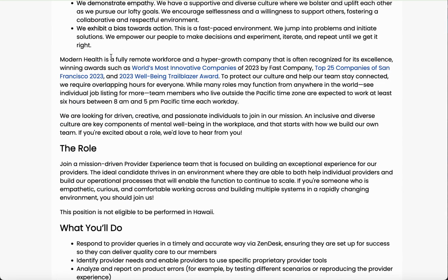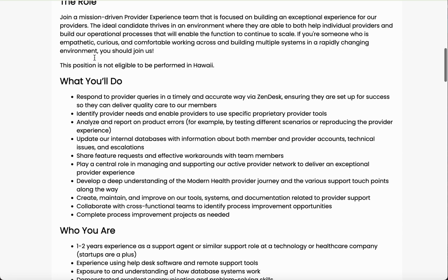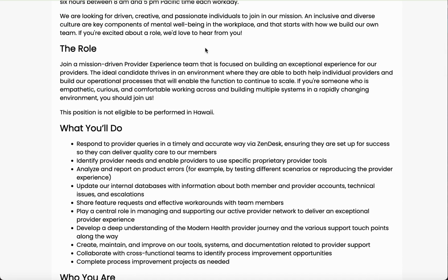Now it says Modern Health is a fully remote workforce, so that lets you know they are committed to being a remote first company and a hyper growth company that is often recognized for its excellence and winning awards such as World's Most Innovative Companies by Fast Company, the Top 25 Companies of San Francisco in 2023, and a Well-Being Trailblazer Award. So like I mentioned, they are rapidly growing, highly recognized in their space. It says we are looking for driven, creative, and passionate individuals to join in our mission. An inclusive and diverse culture are key components of mental well-being in the workplace, and that starts with how we build our own team. It says if you're excited about a role, we'd love to hear from you.